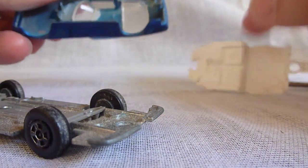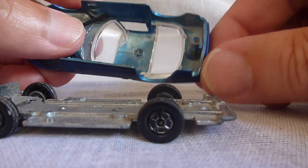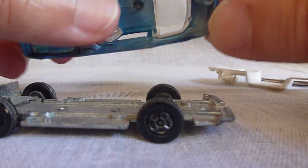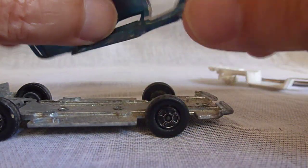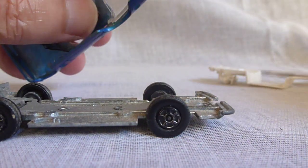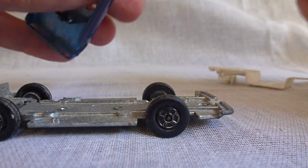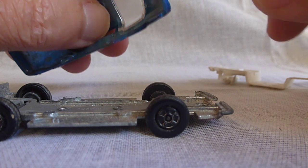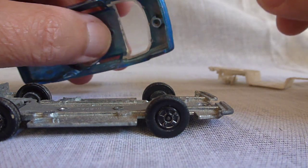And there we can see more conclusive proof. If that was a real rivet, I'm telling you now, that would not happen. It's as simple as that. Again, I'm not saying you've got to take every one of your rare models and go to town trying to pull these things apart. But if it's a fake one, they do come apart quite easily, as you can see.